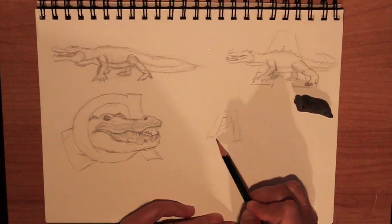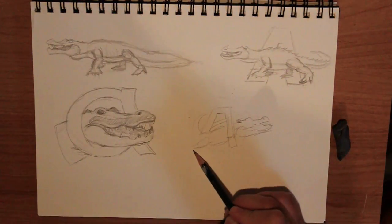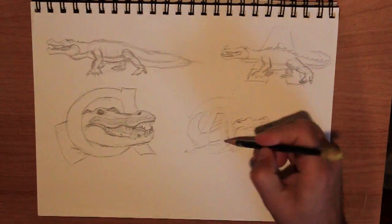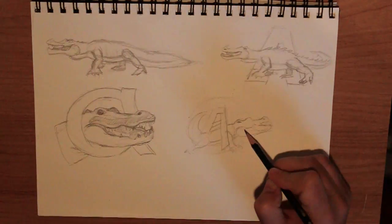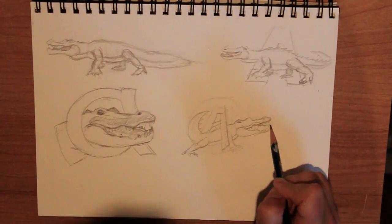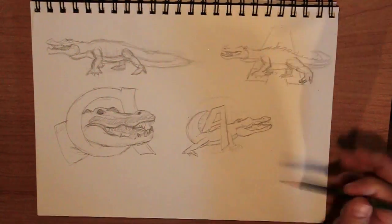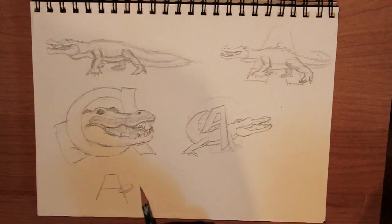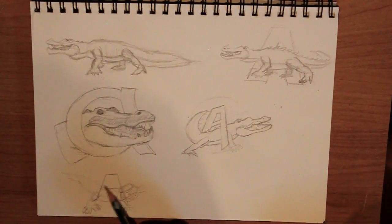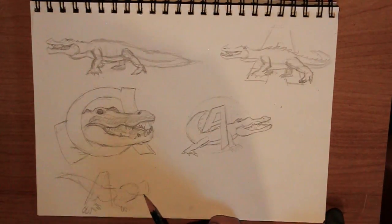This is a design where I actually started to like where I was going with it. I used reference material on Google to look at alligators as I was drawing here. And this is where, as I build up this process of going through the alphabet of animals, hopefully I'll have a new visual vocabulary to draw from my imagination. That's kind of a goal too, to build up the technical skill and get my hand-eye coordination developed.